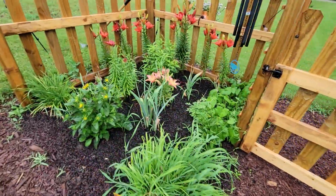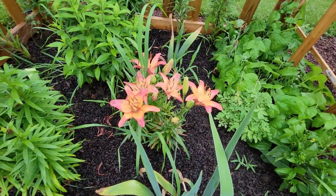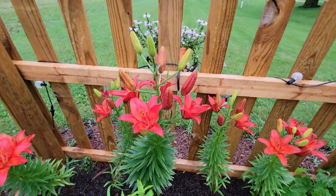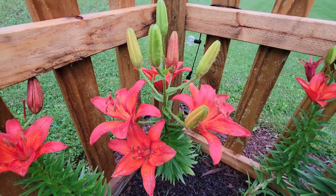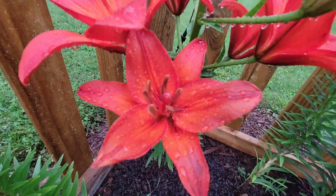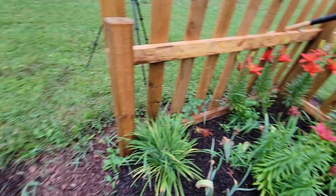Yeah, let's see. Over here, same thing. These really pretty ones. And then these red ones, which are beautiful too in their own way. There's actually a lighter orange color inside of there. I don't know if you'll even be able to pick that up, but very pretty.